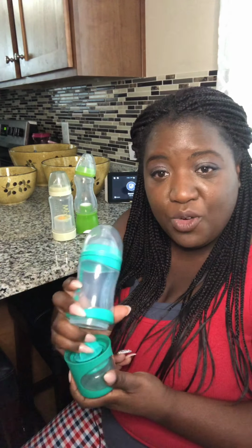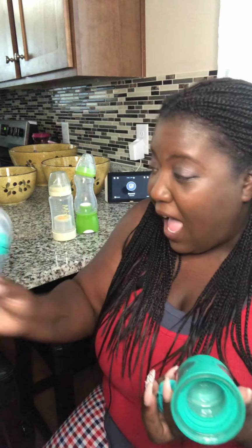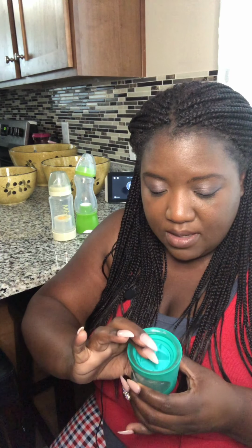Instead of the formula going in the top, they wanted to be different. So they made it so that the formula goes in the bottom of it, which, to me, I was like, okay, that makes a little bit more sense. So the formula goes in the bottom. I absolutely love the agitator for the Fuel Baby. So you put your formula in, you put the agitator in, and you press it into place.